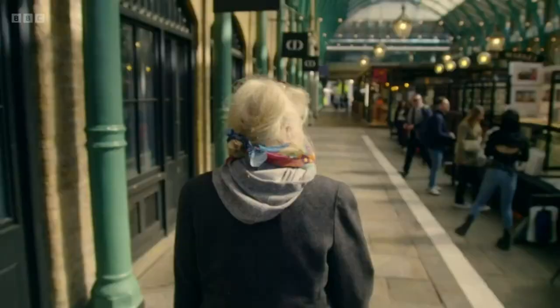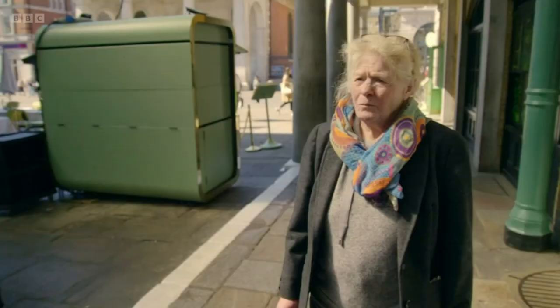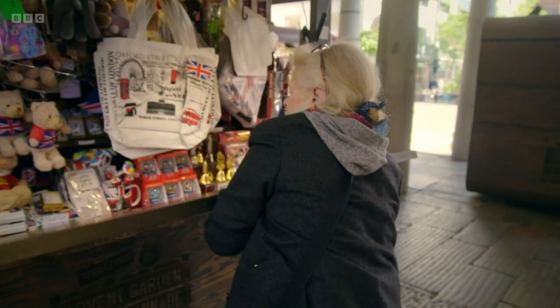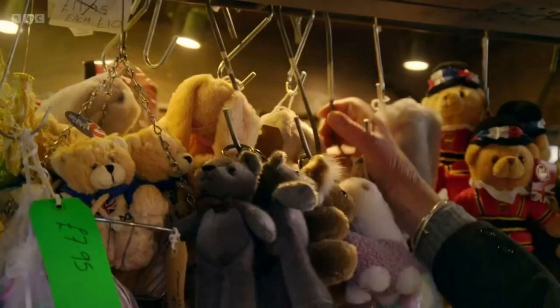The market. Well, it has been my life. You know, basically the whole of my working life. It's just home. There's hundreds of people working here, and you know them all.